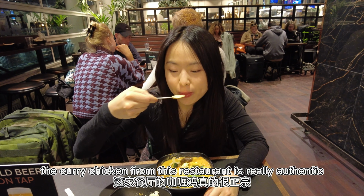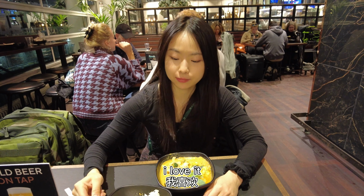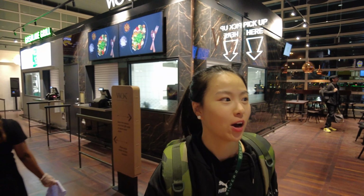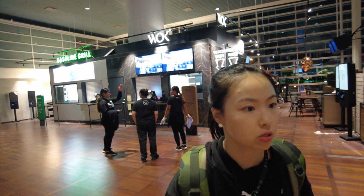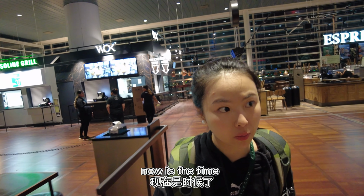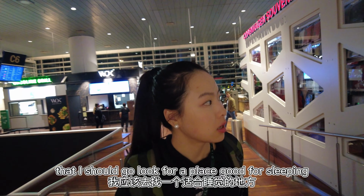The curry chicken from this restaurant is really authentic. I love it. Really nice meal in this walk. All the restaurants are closing at around 9:30. So now is the time that I should go look for a place good for sleeping.